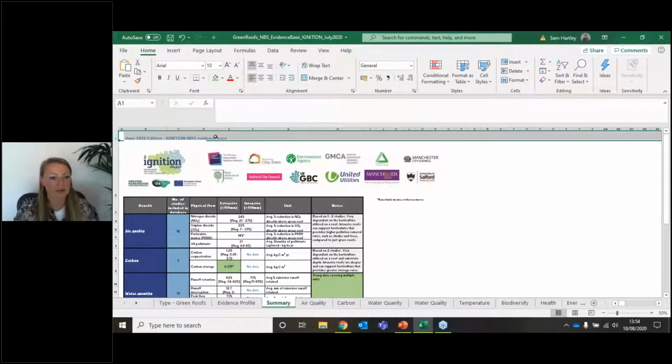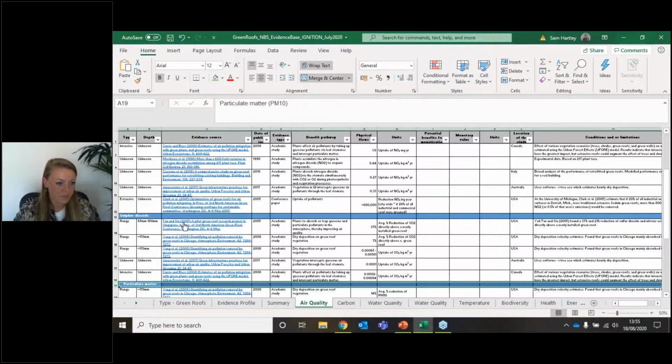Obviously, as we get more data in, we'll update them periodically and amend online. So just make sure you're looking at the most recent one, or you're quoting, if you're using it as a reference, the most recent one. So let's go into, following these first 3 sheets, everything else is, every benefit has got its own sheet.